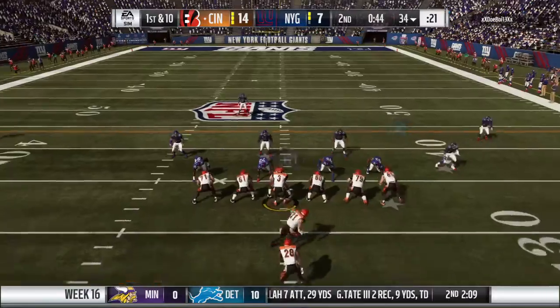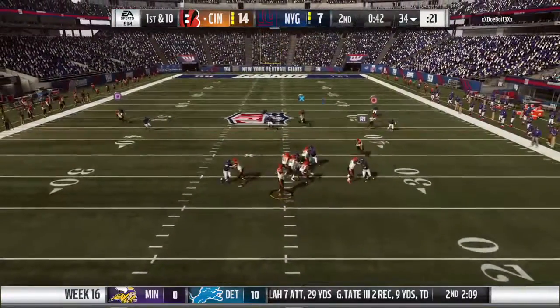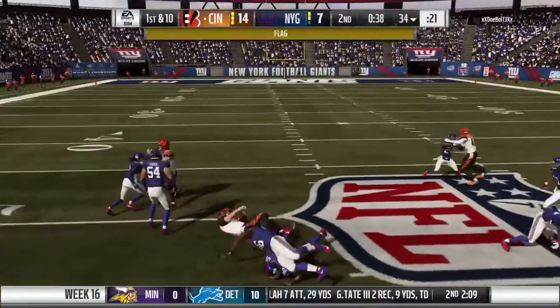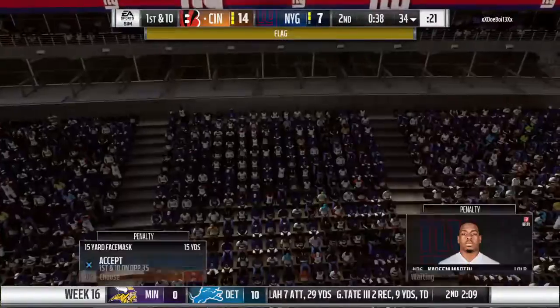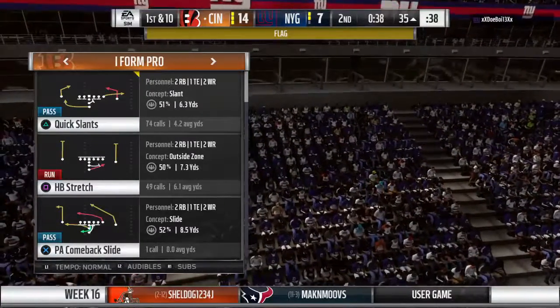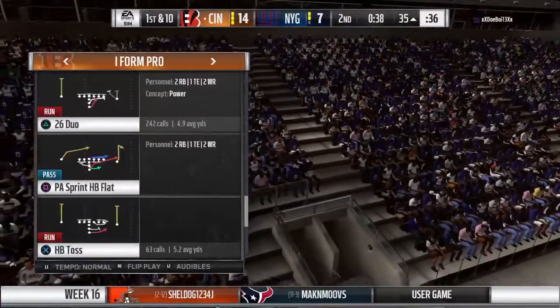Hurry up, here we go. They'll try and start this drive in the air. Got his man complete over the middle. It's Brock. And he gets this one to midfield before he's brought down. So they'll take the yardage and tack on 15 more for the face mask.